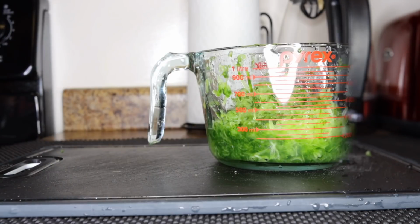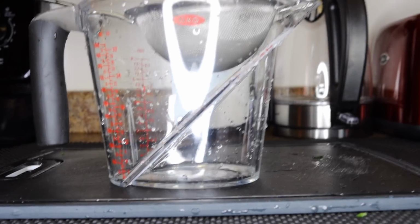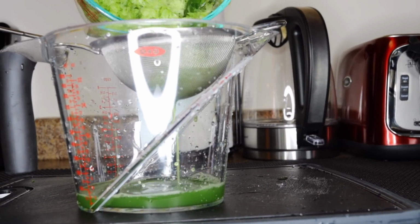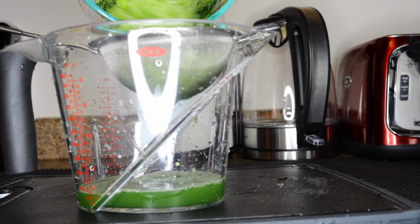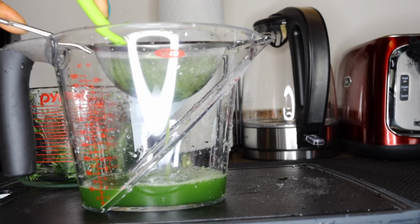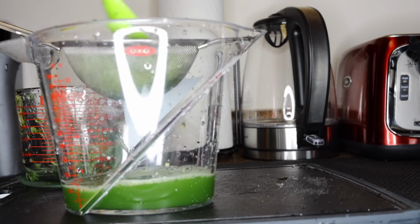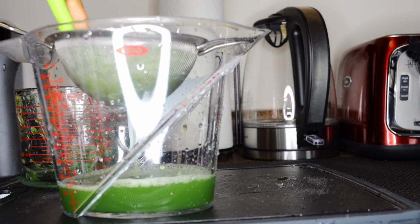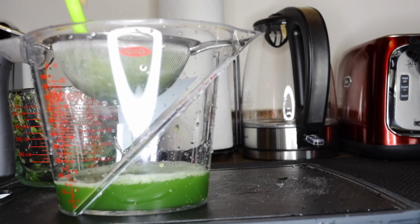So this is what I did. I grated my one cucumber and I'll be extracting the juice out of it. And I don't throw my fiber. I add my fiber in my smoothie. So I'll use this fiber to make my breakfast smoothie while I'm making my juice.